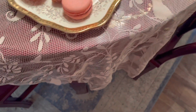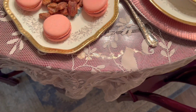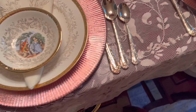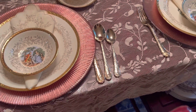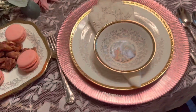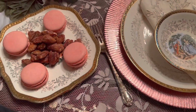The tablecloth is actually a curtain that when I bought it, it was white, and I took several tea bags and boiled them, and then put the curtain in with the tea bags, and dyed it this old brownish color, because the plates are not white, they're like ivory, and the napkins have an ivory cast to them also, so I didn't want it to be white.